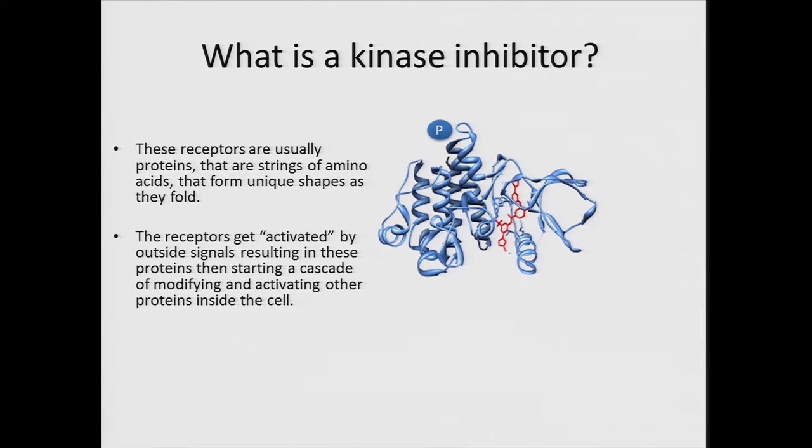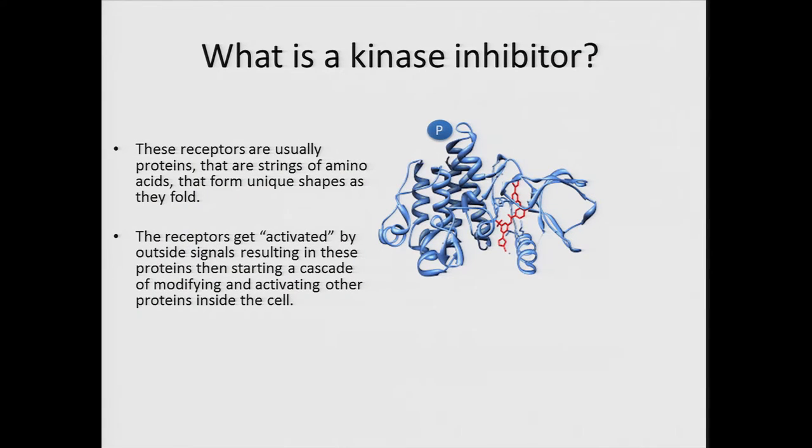So let's say that this protein here is on the surface of a cell, and some other molecule comes along and interacts and touches this protein, and that will then allow this protein to get modified in a way that it'll get activated. And what I have here, a little P with a circle, is a phosphorylation, which is a very common way for a protein to get activated. And that then gets that protein to start talking to other proteins and turning those proteins on.